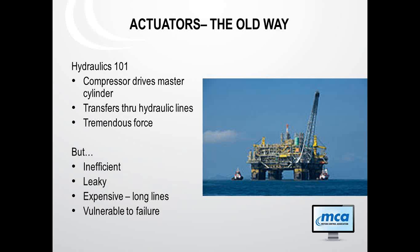In a hydraulic system, you've got a master cylinder, and it's connected by lines to your one or more slave cylinders. You use a compressor or pump to drive the non-compressible hydraulic fluid in your master cylinder. That transfers force through your hydraulic lines, and you can generate a huge amount of force by the economies of scale of the sizes of the different cylinders.